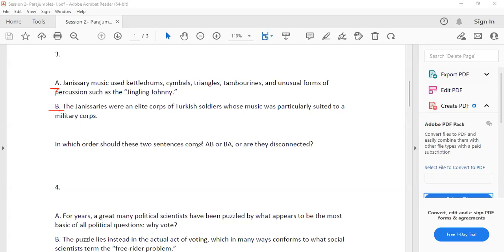Okay, the Janissary is where, correct? Before you describe Janissary music, you should say who these Janissaries are. The ideal way would be that you say the Janissaries were these people, and this is what they used as a musical element. Don't you think that BA makes more sense?